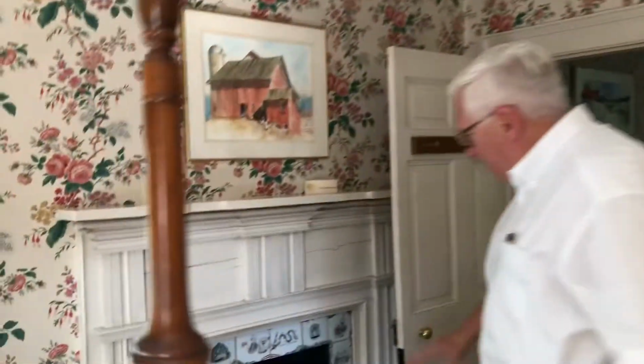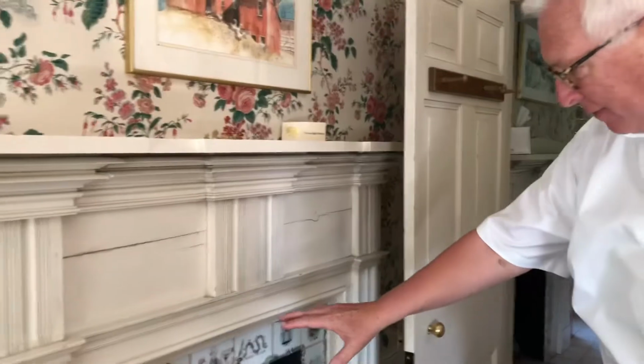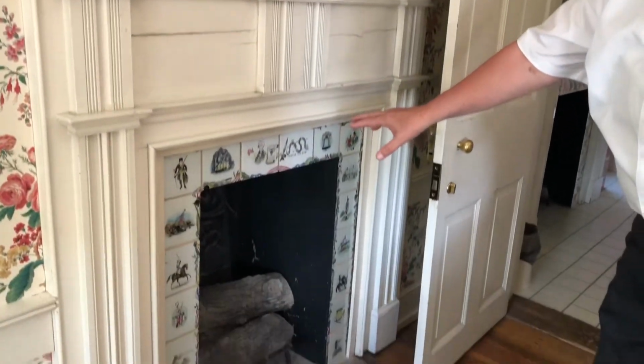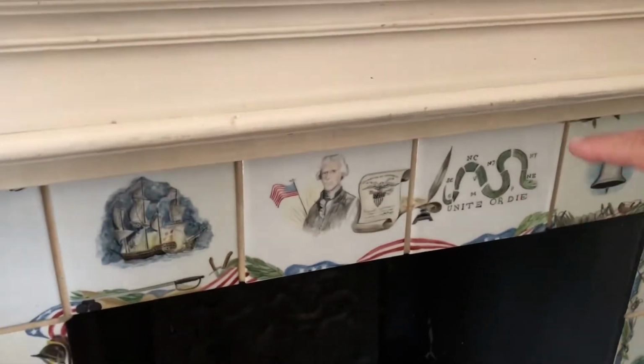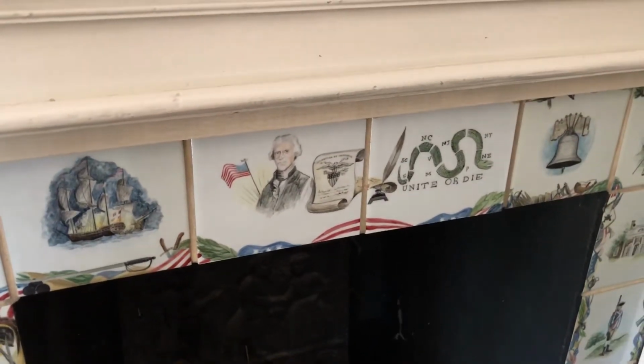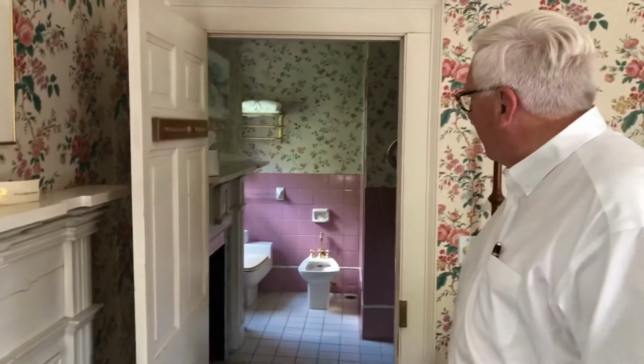This is one of my favorite fireplaces. This is Jefferson here, "Unite or die," the original 13 colonies in the form of a serpent, and all the symbols of the American Revolution done on tile. And again, bathroom adjoining with, again, magnificent fireplaces in every room in the house.